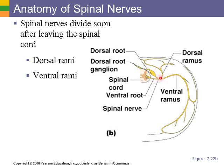Then, almost immediately, it branches around to the back. Another branch branches around along the ribs to the front. Now, the dorsal rami is going to take care of all the skin and muscles on the back side. And that's both sensory and motor. Whereas the ventral rami, or ramus, is going to take care of all the nerves and muscles on the front. And again, it's going to run right along the ribs.